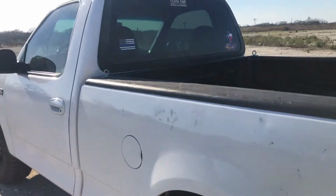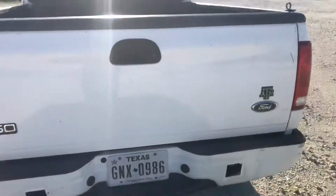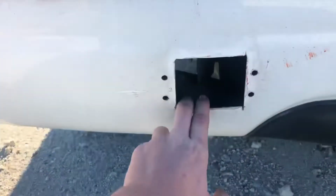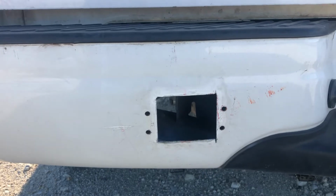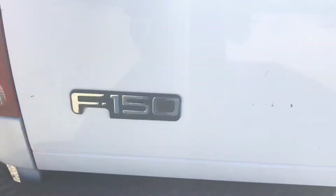And I'm okay with it. This truck is still really clean for its age. So back here, this is a project that I haven't finished yet, but I cut some holes in the bumper here for new reverse lights. I have those sitting at home. I've just been procrastinating. Up here, some paint damage. Everything is still pretty clean though.